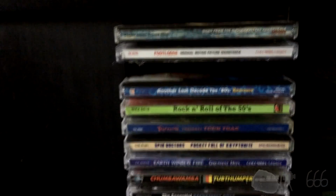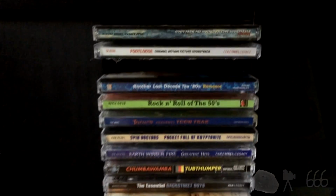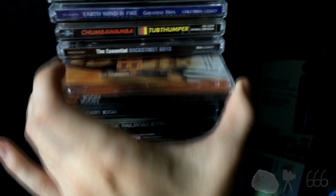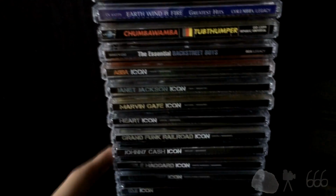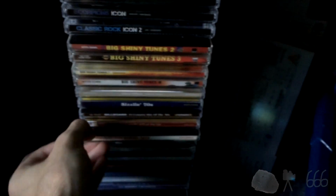But let's see here. What CDs did I get? Quite a few, actually. Here's one. ABBA Icon. This was actually previously released as a 20th Century Masters CD. That's what that is. Didn't get any more from that. I bought this. I really only bought this for the infamous Neighbors, but I decided, you know what, I'll keep it in here for reasons. Because, hey, what if somebody wants to hear something from it? Which is probably not very likely.